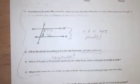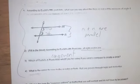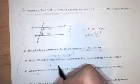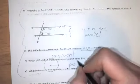Yeah, congruent, that's right. Okay, which of Euclid's 5 postulates would you be using if you use a compass to create a circle? One of Euclid's postulates is that you can use any segment and endpoint to create a radius and a center, and you can make a circle. Does anybody remember what postulate that was? Yeah. Postulate 3 is correct.